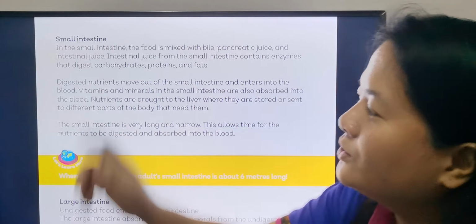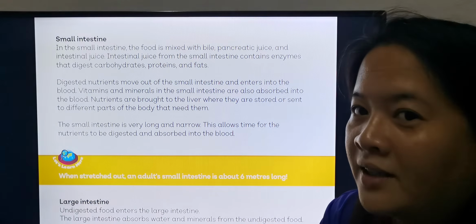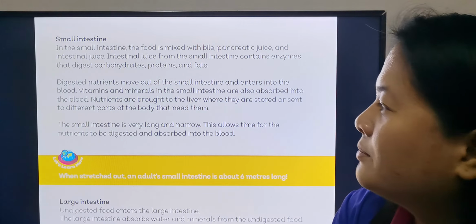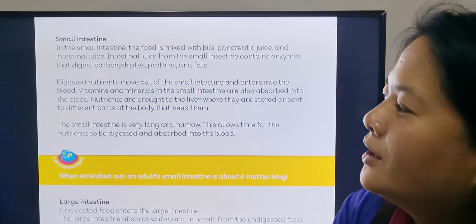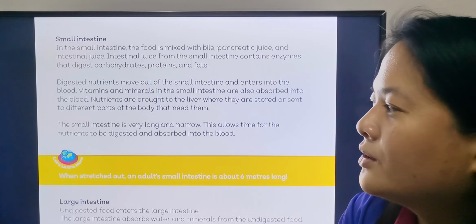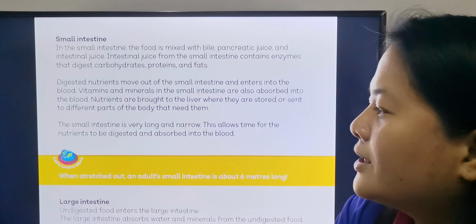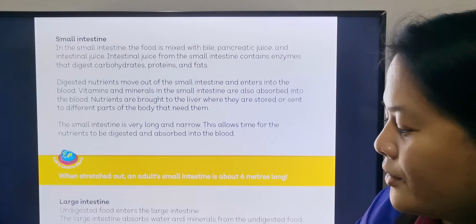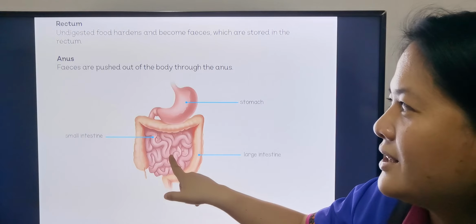Now, digested nutrients move from the small intestine and enter into the blood, okay? Vitamins and minerals in the small intestine are also absorbed into the blood. Nutrients are brought to the liver where they are stored or sent to different parts of the body that need them. And the small intestine is very long and narrow, okay? I'll show you. See this? This is the small intestine.